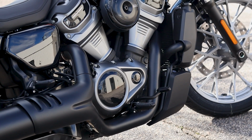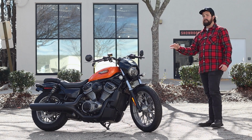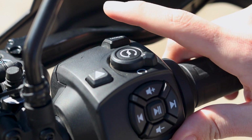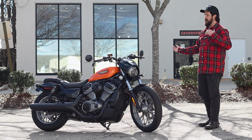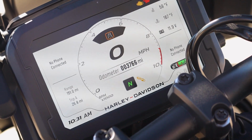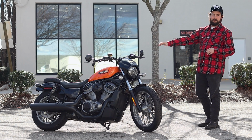Another really great feature is that it is rocking a pretty good amount of power out of that 975 and through that powertrain. But the Nightster Special actually has the option between different ride modes. On this one, you have rain, road, sport, and then you have customizable ride modes. So you can really fine tune how that motor is going to be responding underneath you between your throttle sensitivity, your engine braking, and those sorts of features. Now, on the Pan America, you have an additional feature because that motorcycle has the electronic suspension, so you can fine tune that too. But this one's going to offer most of that except the electronic suspension.